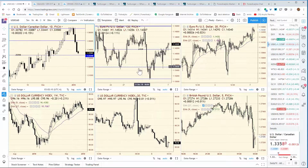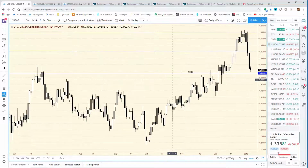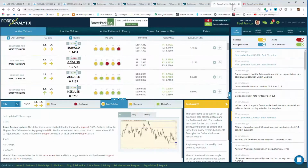Right into some key support here. If you look on here, I think we had that marked off on our analysis, and we'll get to that. Let's take a look here.